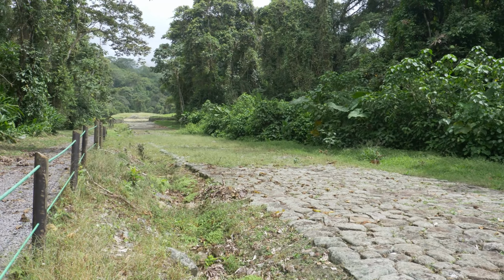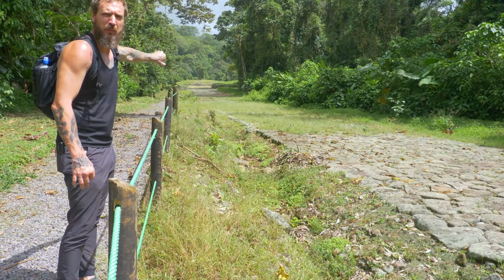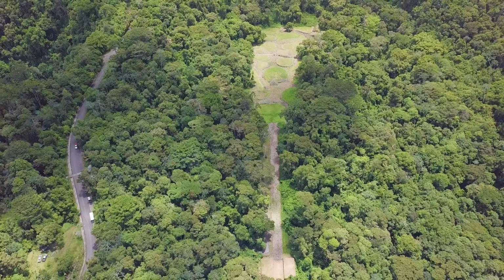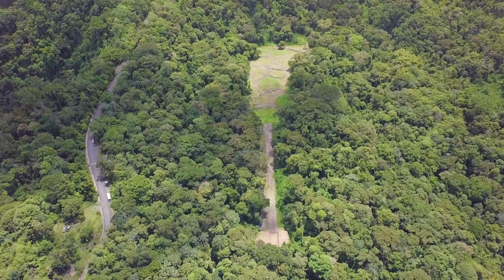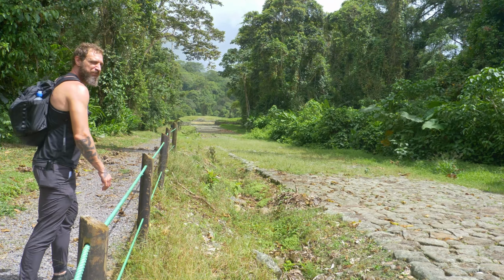Now this impressive site right behind me, this is the roadway. Now this would have gone all the way up to the main part of the city here. And what's incredible about this is that this road would have gone on for miles, straight out of the city and then run all the way up to it. Absolutely amazing. All of it still existing here today.